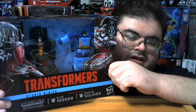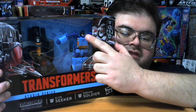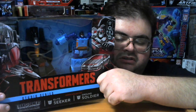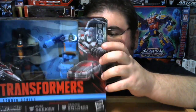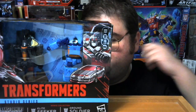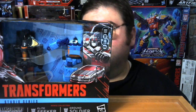But I did say there was some slight retooling, and between the two of them, the Ground Soldier does have a brand new head sculpt that wasn't used for either Runabout or Runamuck, so that's the one retooled part of the actual figures. And the other quote-unquote retooling is that they both come with new weapons, which are swords.